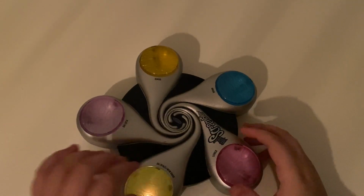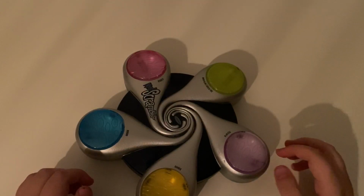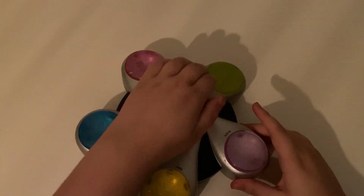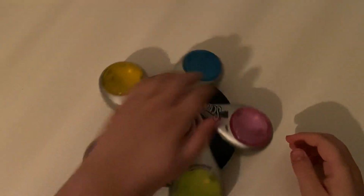So I'm gonna play game 1 for you. Level 1. Oh, I'm gonna try it again. I didn't see the light. Yeah, these lights are pretty dim, and they don't light up for a long time. So.